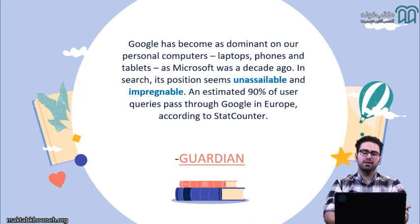حالا اینجا در مورد گوگل داره میگه Google has become as dominant on our personal computers, like laptops, phones and tablets as Microsoft was a decade ago. In search, its position seems unassailable and impregnable. In search, its position, این جایگاهش, seems unassailable and impregnable. An estimated 90% of user queries pass through Google in Europe, according to some. Now that's the user query هم توی اروپا از گوگل می‌ذارن.